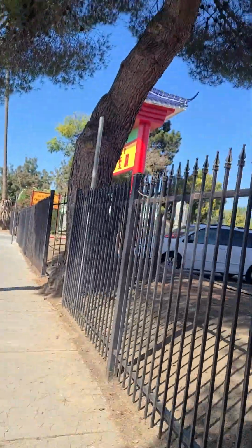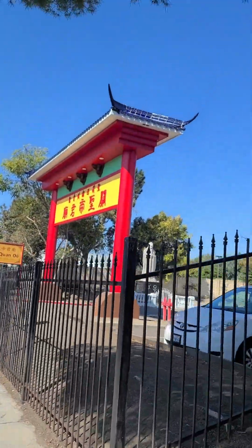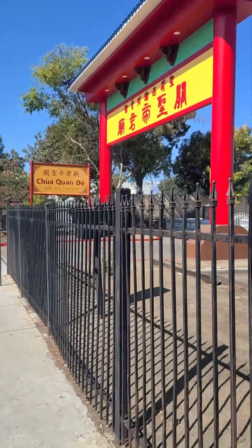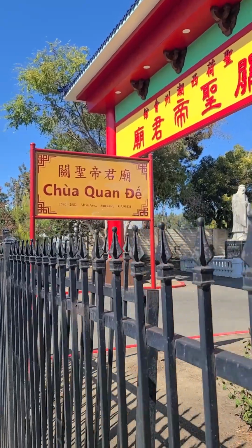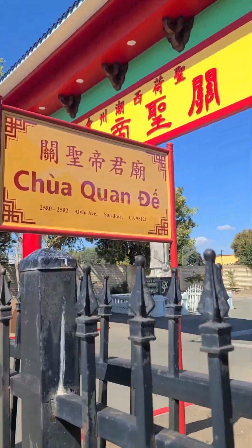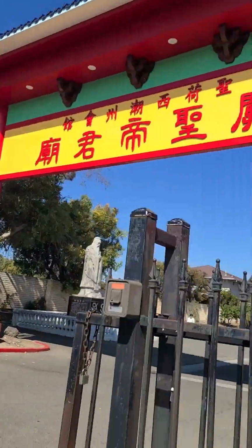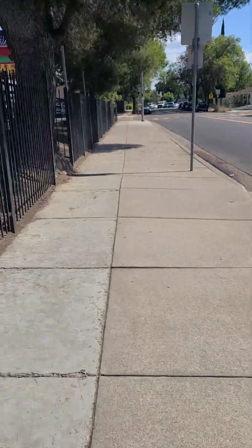But this is gated off, so it looks like we can walk through there. More Chinese here. It smells like incense, actually. I can smell that. There's some Vietnamese here. Chua Quan Day. I don't know. I'm not the best at Vietnamese pronunciations. And a giant palm tree. Okay, but I promised to show you guys the elementary school, so let's get back to that.